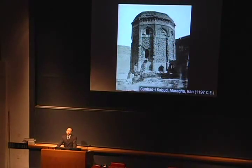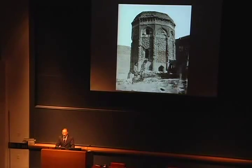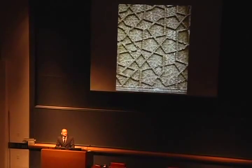So back to the first building that I showed. This is the Gunbad-i Kabud in Maragheh, about 1197 AD. And this is actually a photo from the 1870s, so this is kind of a classic photo. And you can see that this octagonal tomb tower, so it's got eight faces, has eight panels of decoration, actually seven, because there's a door on one of them. And if we have a closer look at one of these panels, you can see that there are multiple levels of decoration on the bricks.